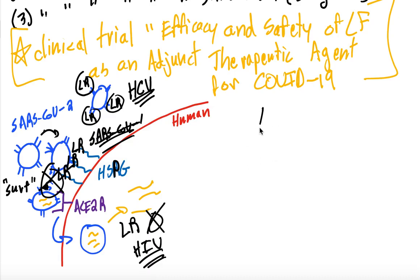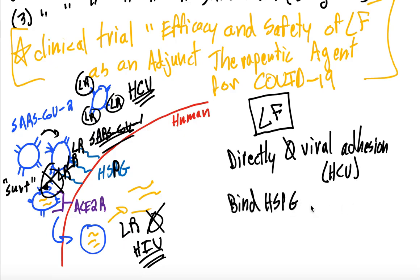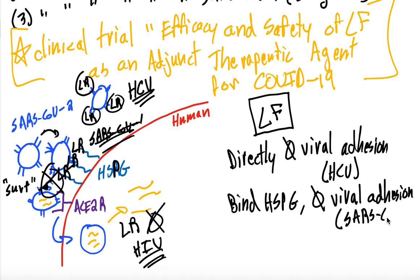So basically for lactoferrin, there's this clinical trial, and the clinical trial is being studied because lactoferrin has been found to, one, directly inhibit, circle with a cross through it, viral adhesion, and that was seen in hepatitis C virus. It also was found to bind heparin sulfate proteoglycans, which inhibited viral adhesion, and that was actually seen in SARS-CoV-1. And then third, it's been seen to inhibit, let's just stay consistent with my circle with a cross through it, viral replication in the cell, and that was seen in HIV.